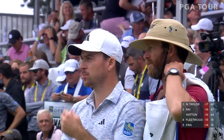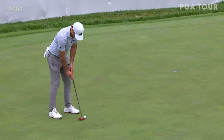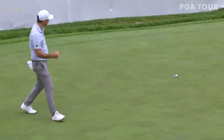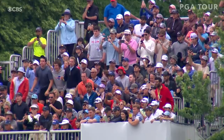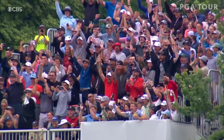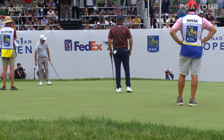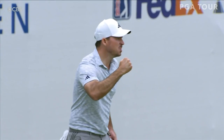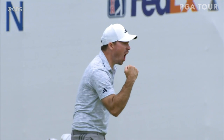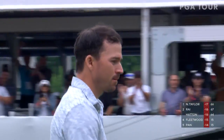That putt was so pure. Watch the read here. He throws it way out to the right, and then it turns at the very last second. It's the same thing that happened yesterday on this green. Came in at the last moment from the right side when he established the course record. Oh, Canada. What he's done these last three days: 67, 63, 66 today.